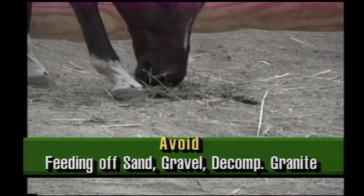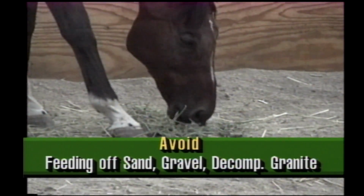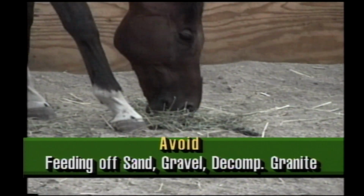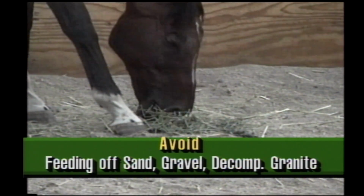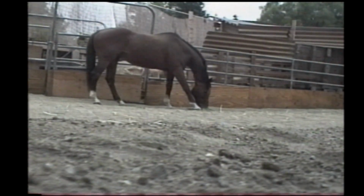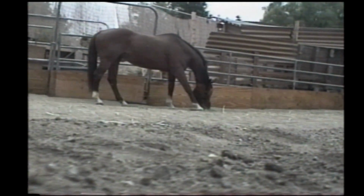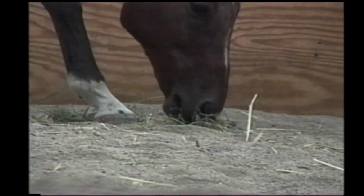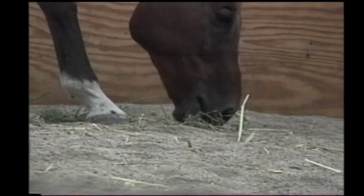There's a lot of inherent risk in feeding a horse off the ground. The horse is generally used to eating off the ground because they're a grazing animal. And in the case of a barn or a paddock, if the surface is sand, gravel, or decomposed granite, that can be a dangerous surface to feed off of. And the reason for that is the coarser stones, if they are ingested along with the feed, and some horses will do that more readily than others, those heavy pellets of sand or gravel can end up in the horse's large intestine. And if they eat enough of it, they can actually cause an obstruction.